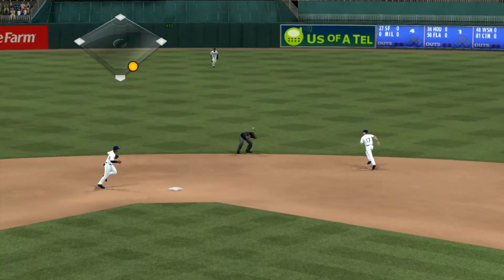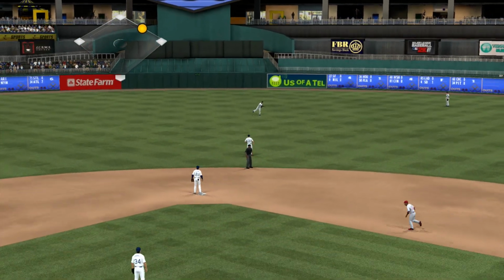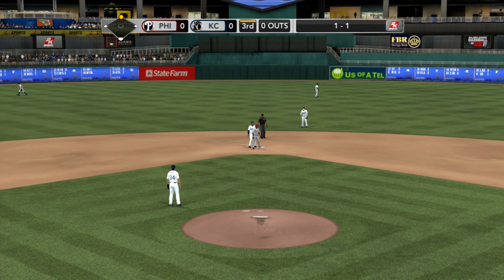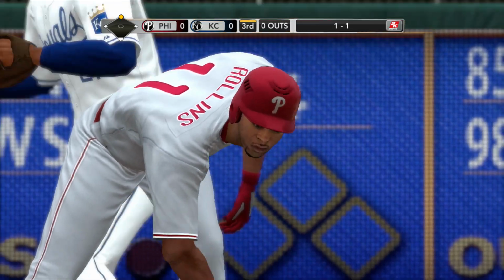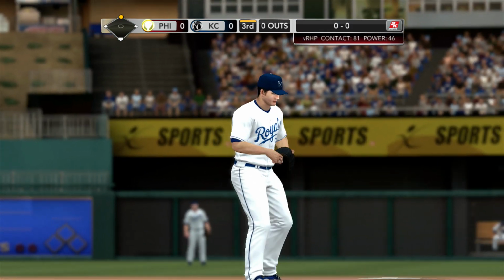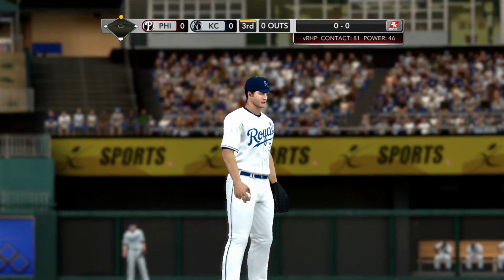Swings, lines this one back up the middle, and that's going to be a base hit for Rollins. He's trying for second. The throw, and safe, just barely at second. Well, great hitters get hits at just the right time, and this double right here with no one down is a nice leadoff hit to get the offense rolling early here in this inning.